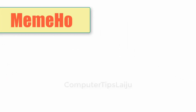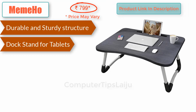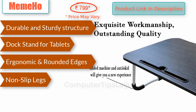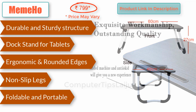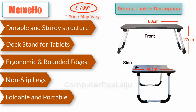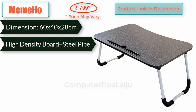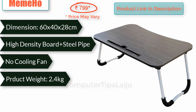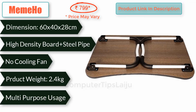MemeHo. It has a compact and sturdy design. It comes with a dock stand for tablets. It has non-slip legs. It is foldable and portable. No cooling fan is provided on this table. The material is high density board and steel pipe. Product weight is 2.4 kg.